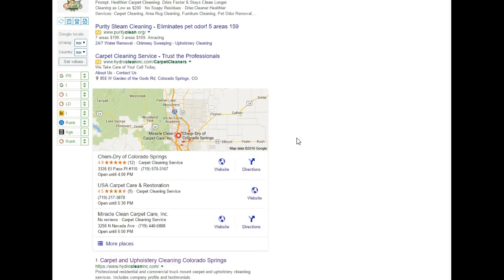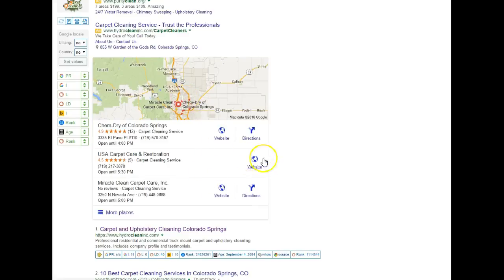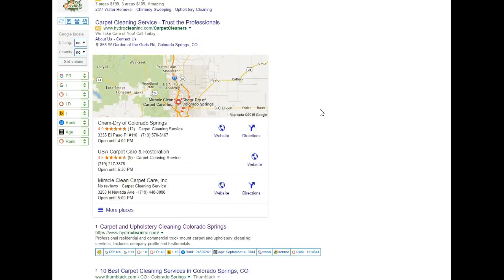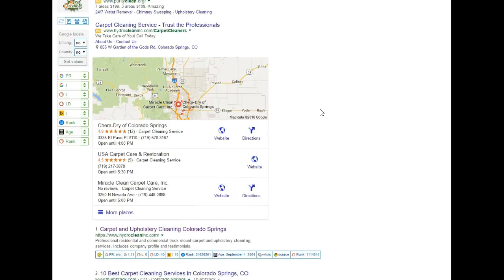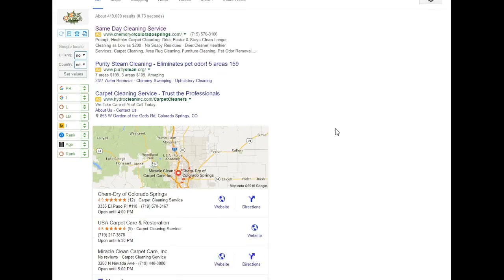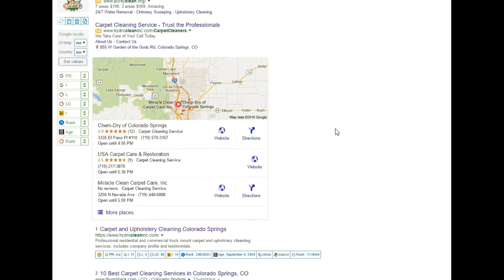But the best area to be in obviously is this Google Local, and also right here on the front page of organic, and that's free obviously once you build it to get there. So let's talk about this Google Local real quick. How do you get into Google Local? Well, it's pretty much the same thing for Google Local as it is for organic. And what I mean by that is there's only one set difference.